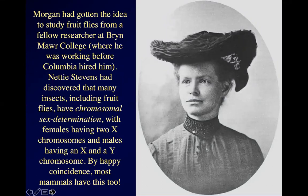This is Nettie Stevens. I finally get to talk about women scientists because by the time we get to around the beginning of the 20th century, they're actually starting to let women study science and all that.